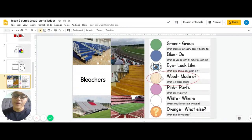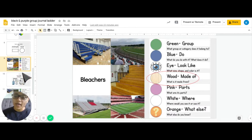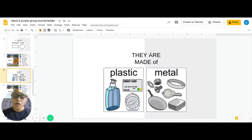Moving on to wood, what do we think it's made from? We can stop and look at the different bleachers we have here. And we have a lot of different answers that would be correct. Okay. Are they made from plastic or metal?